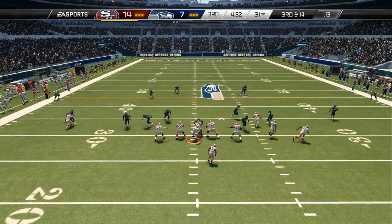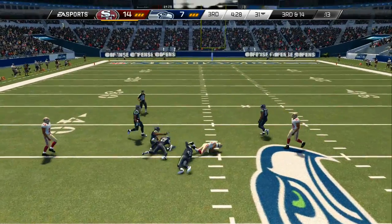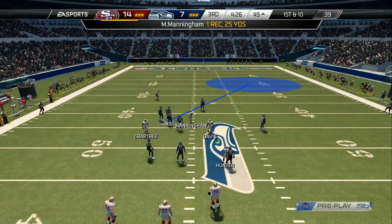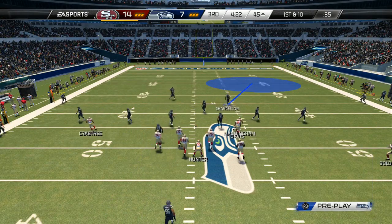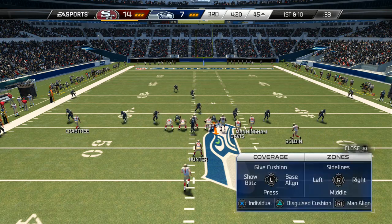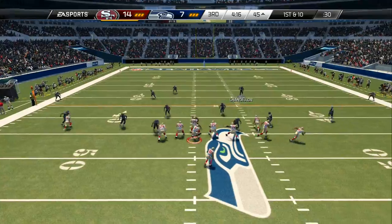The 49ers come out in a bunch set. Always aware of the chains. He's got the catch, and he's got the first. You just can't sit back there and play conservative defense in the NFL. The quarterbacks and receivers are too good. Third and over 10 yards, you play safe and you give up the first down.